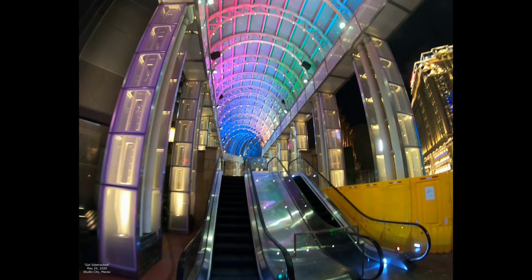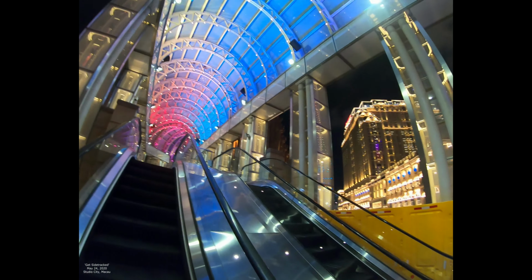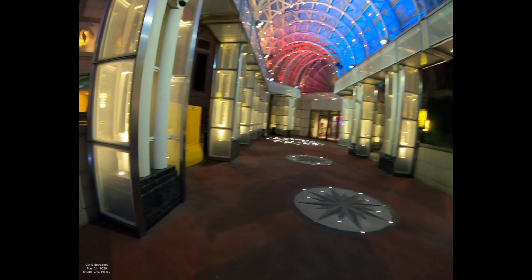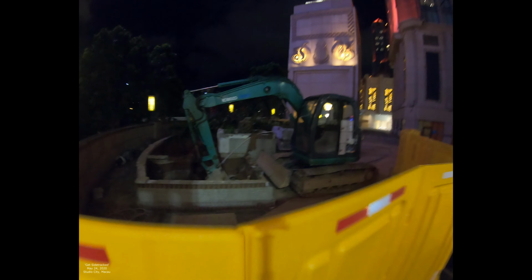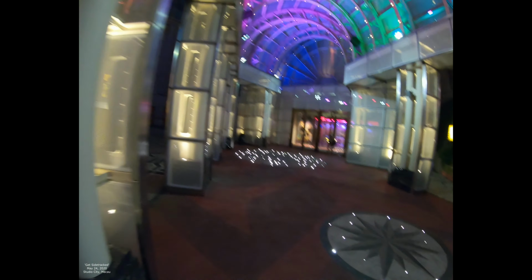Pretty spectacular. I don't want to turn off the camera, but the lighting is amazing. So yeah, their entrance is spectacular, right? Okay, oh, there's a crane too. I always like to stick my camera over the cranes. Building something there. Okay, let's go in and take a look.